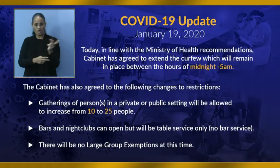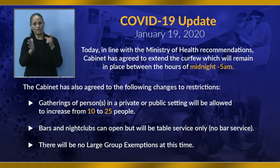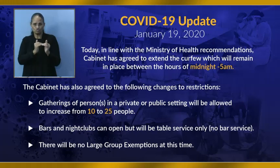These changes are set to come into effect this Thursday, January 21st at 6 a.m., and the restrictions, as always, will be reviewed on a 2-week period. It is very important that we recognize that through our collective efforts as a community and as a country, we've gotten to the place where we can relax some of these restrictions. However, it is important that we continue to remain vigilant.